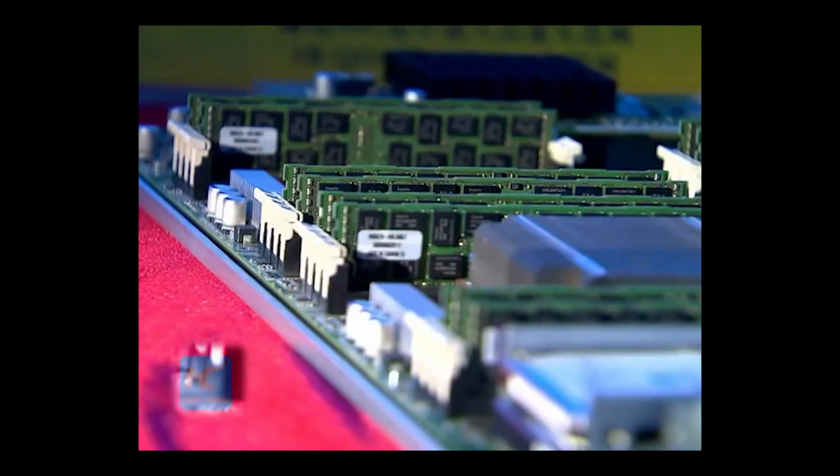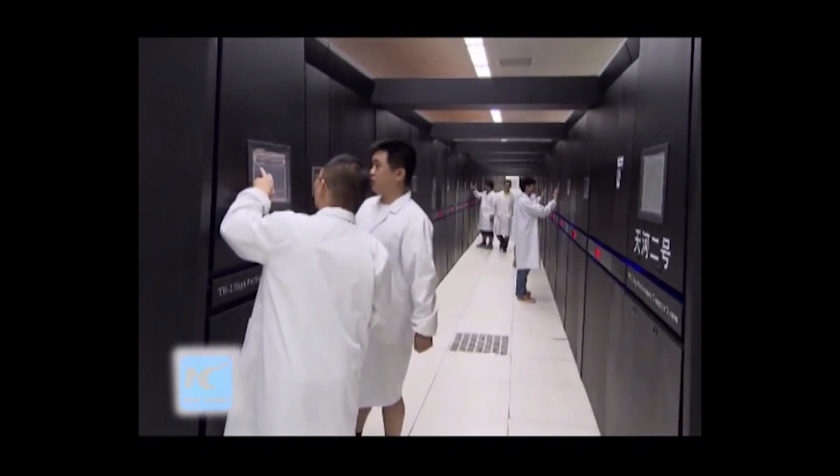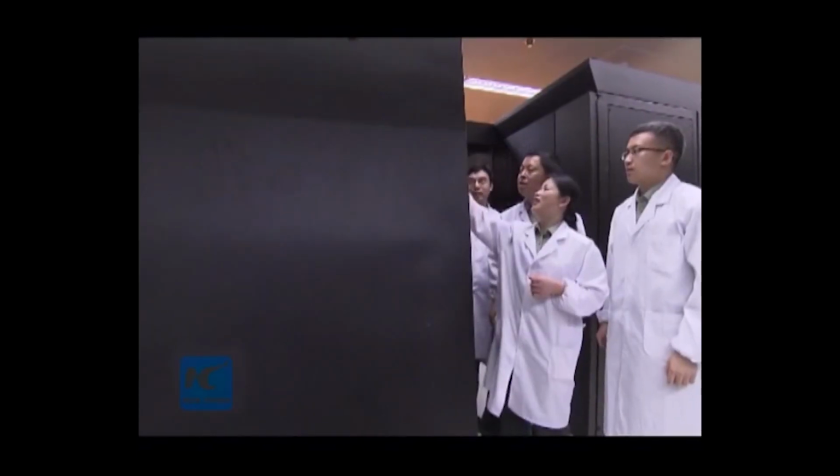This supercomputer was constructed in China for 2.4 billion yuan, about $390 million. It now primarily finds use in applications for government security, analysis, and simulation.